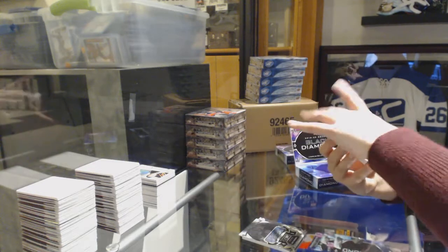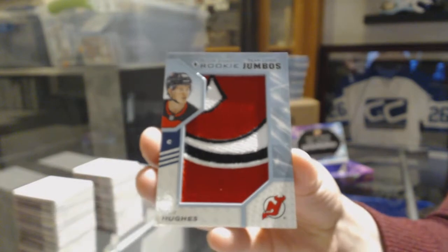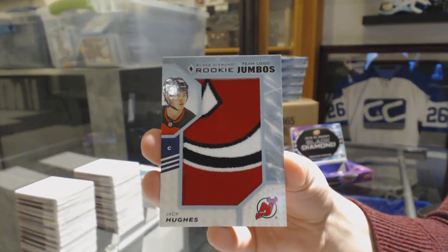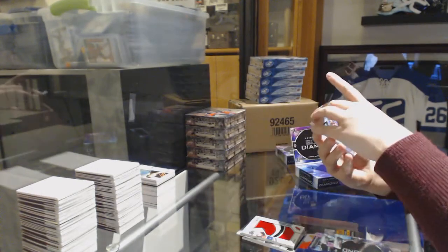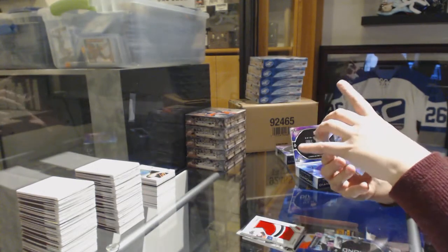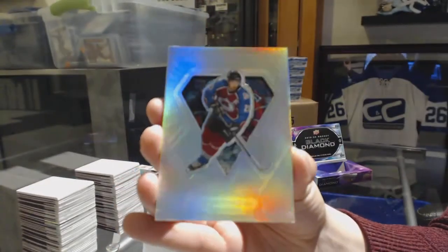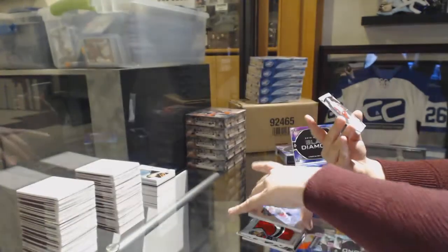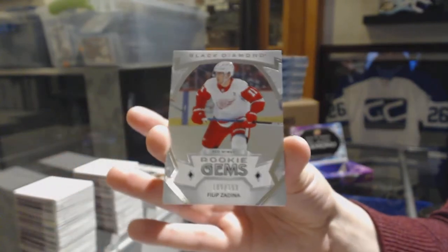We've got a rookie team logo jumbos for the New Jersey Devils, Jack Hughes. Diamond cutters for the Colorado Avalanche, Peter Forsberg. And a rookie gems number 399 for the Red Wings, Filip Zadina.